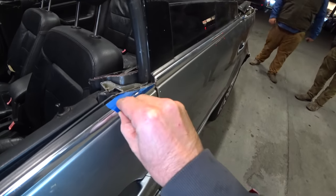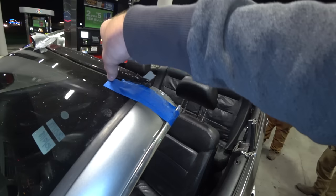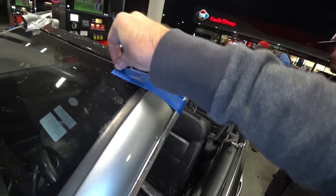That lady was like... He was not happy. Our fab work's not even finished, dude. Look at this. Hey, don't look over here. I got some body work. That's my fault.